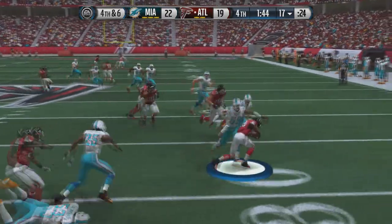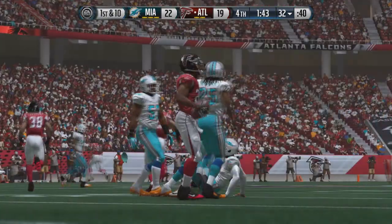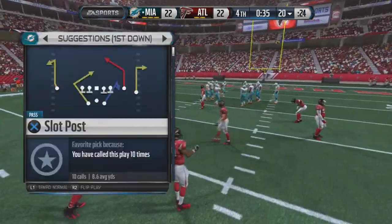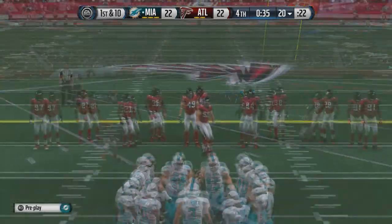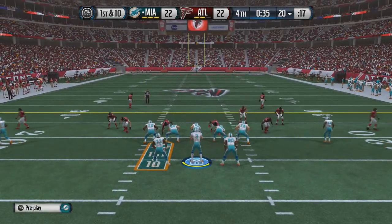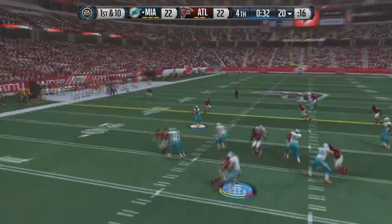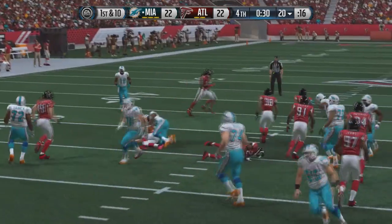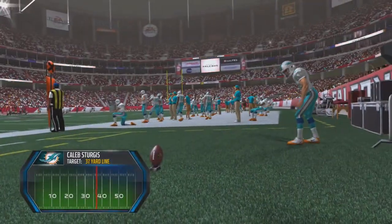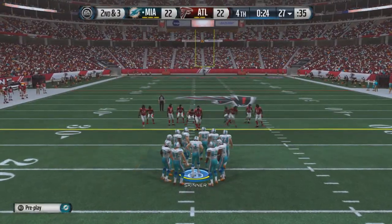Arenas will try to return this one. That'll stop the play right there. Sims is a tight end, but now shifted into the backfield. First down at the 20. Makes the catch. He'll be taken down about 3 yards short of the first. The Dolphins will need to get to the 37-yard line in order to give their kicker a chance at the field goal.